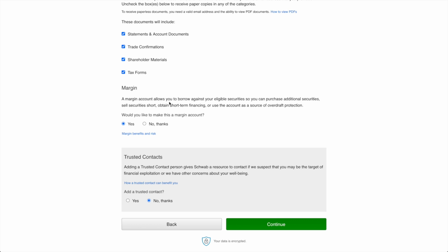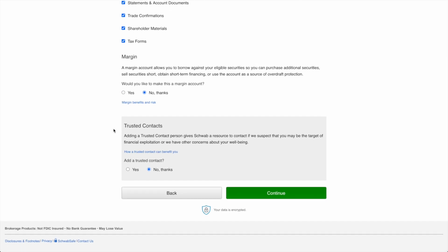Margin trading is just if you want to be able to borrow money to buy stocks before you can put the money in the account. This can be helpful if there's something you really want and you're thinking the price will spike up the next day and you don't have time to wait around. In this case, I'm not choosing margin trading because I'm setting this up for my girlfriend. And then you can add a trusted contact.